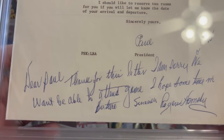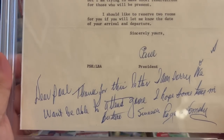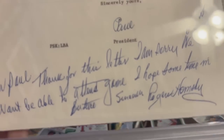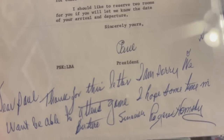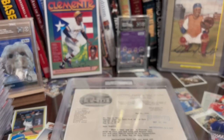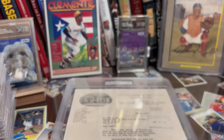But Rogers wrote back, "Dear Paul, thanks for this letter. I am sorry we won't be able to attend the game. I hope sometime in the near future. Sincerely, Rogers Hornsby." And I believe this was May 1962. Let me do a quick lookup, because I don't remember when Rogers Hornsby died, but I seem to remember it wasn't long after this, which made it really cool to me.